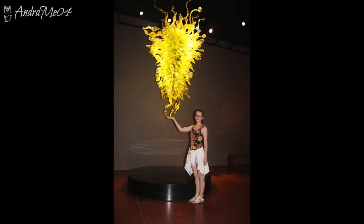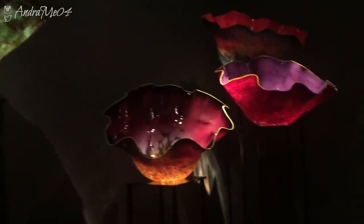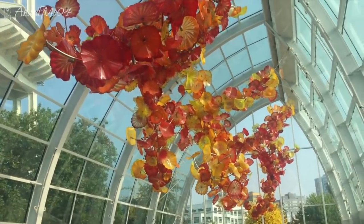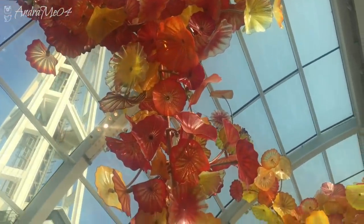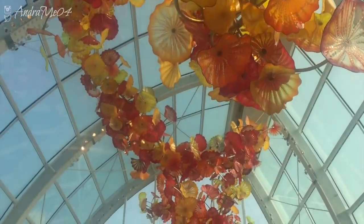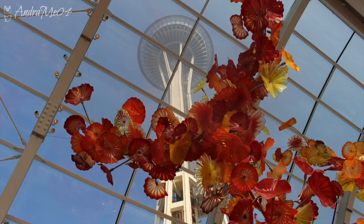The artists that make these must be very rich, because when we left this museum, at the end there was a section where you can actually buy some of these, not as big, a lot smaller, but they were incredibly expensive. And I'm not talking hundreds of dollars, I'm talking thousands of dollars. Oh my god. Anyway, outside, when you go from the museum to the garden, you can actually see the Space Needle and a lot of beautiful art as well, made of glass.